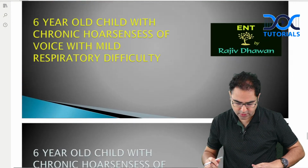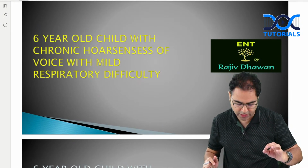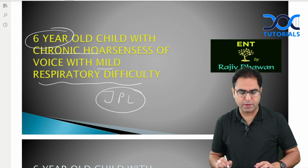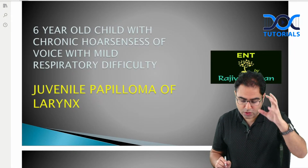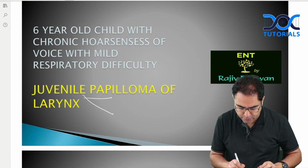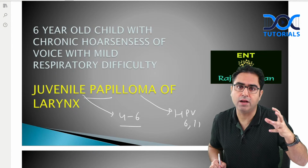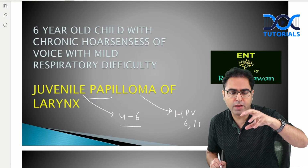Very important question. Now, a 6-year-old child with chronic hoarseness of voice with mild respiratory difficulty is a juvenile papilloma of the larynx. Once again, juvenile papilloma of the larynx, my dear friends. Juvenile means 4 to 6 years. Papilloma is caused by human papillomavirus 6 and 11. Chronic hoarseness since birth is the problem, and respiratory difficulty means the papilloma has actually blocked the larynx.